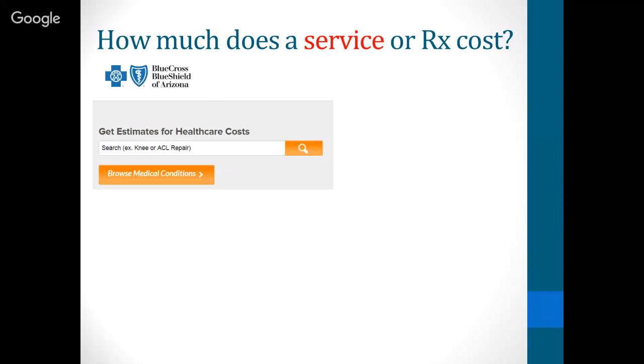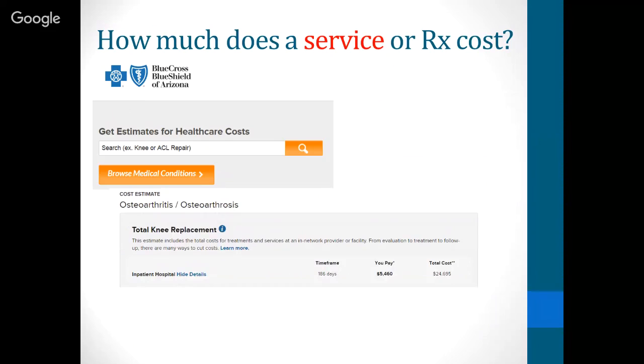So when you're on a high deductible health plan, it can be really helpful to know how much a specific service costs. On the Blue Cross Blue Shield website at azblue.com, you can go online anytime and get an estimate for healthcare costs. You can use that now, regardless of what plan you're on, and it will tell you how much you would pay on your current plan. But you can also get an idea of the total cost if you want to estimate that for yourself on the high deductible health plan. So when you type in a condition or a specific service, you will get a whole bunch of details on how much it might cost, the different things that might be involved. It gives you the total cost and then how much you would pay on your plan.